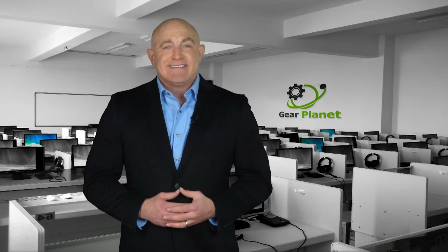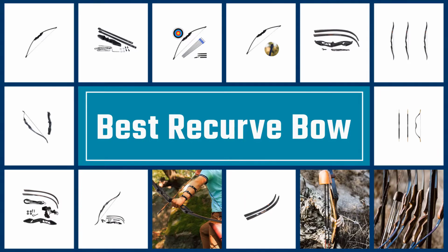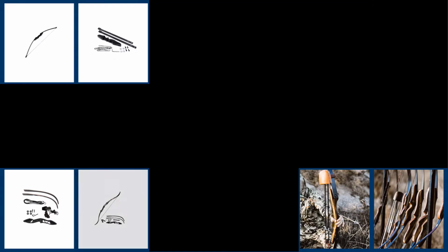So, let's begin. Here we present the 5 best recurve bows. Let's get started with the list. Number 1.